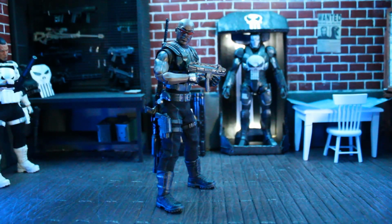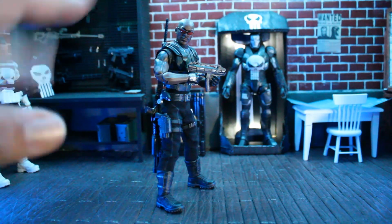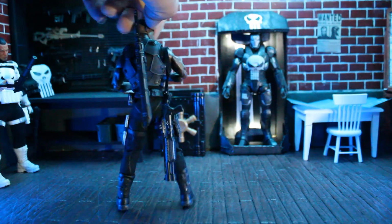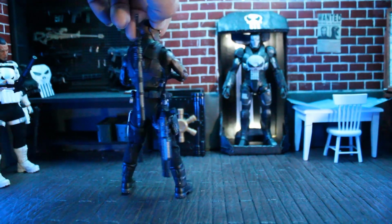It's just, everything about this figure is really cool. If you don't know anything about the Blade characters, you can buy the standard Blade. They all come with the same accessories, except this one came with a pistol, a different design. I mean, it was really a cool figure. Everything about this figure was cool.